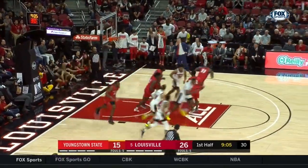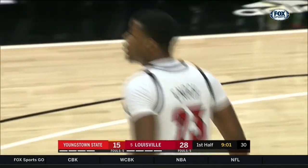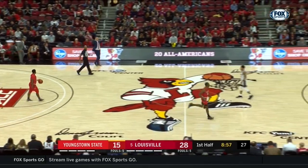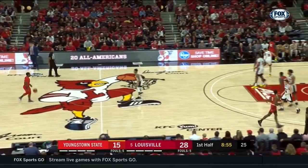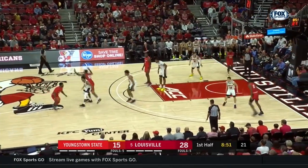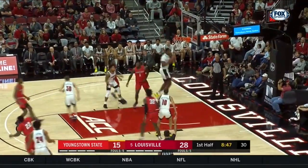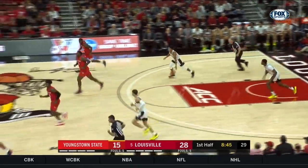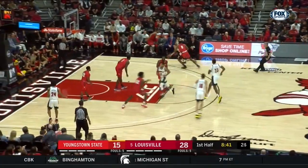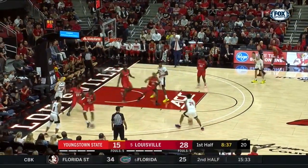Kimball had it blocked. Enoch was there to clean it up. Thomas is guarding Enoch, and Thomas went to block the shot. And sometimes when you just drive the ball to the basket, if you force the defense to help, that's going to create an opening for somebody. And that time it was Enoch. He's got 10 points in the first half. He had a double-double in the first game against Miami. He did. 12 points, 12 boards. He was 5 of 7 from the floor.